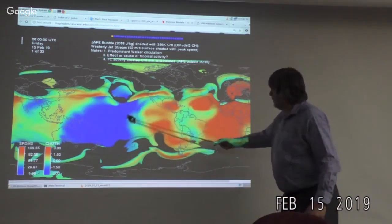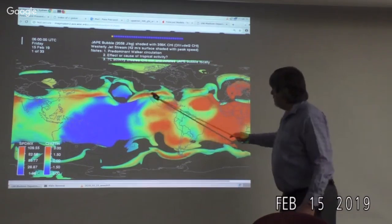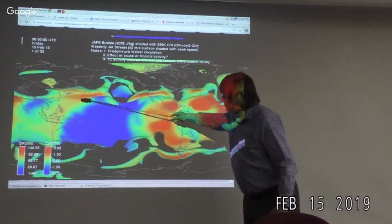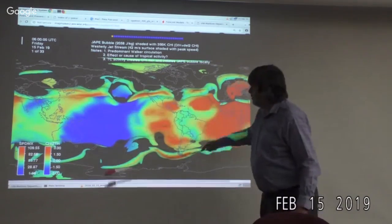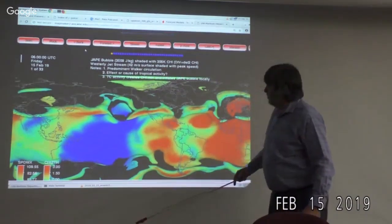But that seems to be feeding into what's going on with the subtropical jet and this subtropical jet over here as well. But Pete, if you animate this, see what it's going to do over the next week.